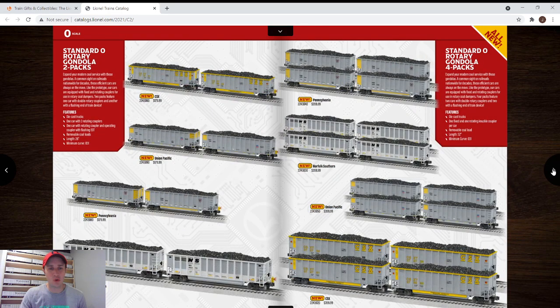And hey, look, more coal cars. I don't know what's going on with this Norfolk Southern patch. I don't know why it's got this discoloration, as if they patched over another railroad's numbers. I guess maybe that's what they're going for, but if that's how they're going to come, I'll be passing on those. Might get a few more UPs, but like I said, the number of coal cars I've bought scares me.